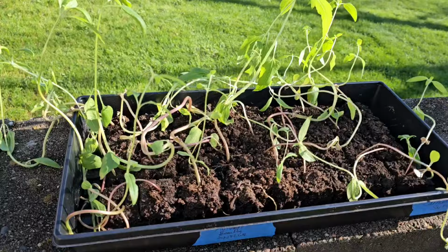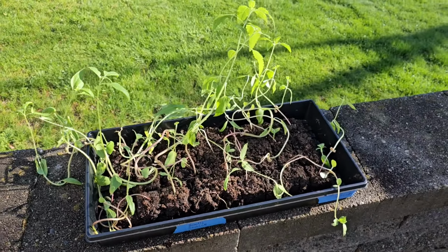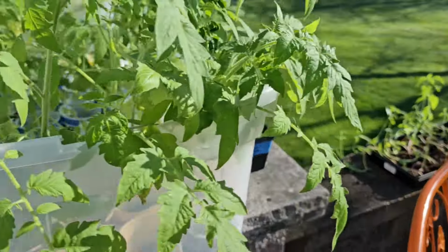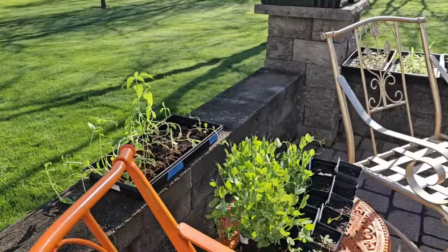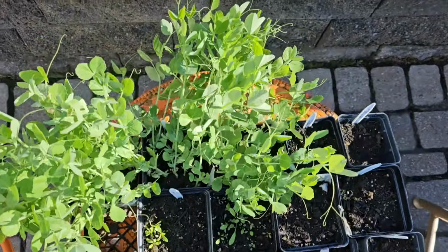This is my gangly sunflower tray. That is called learning. Not going to do that one that way again. But they are alive. And then look at our awesome tub of so many tomato plants. Just really fun. And then these are the winter sows, the ones that made it.